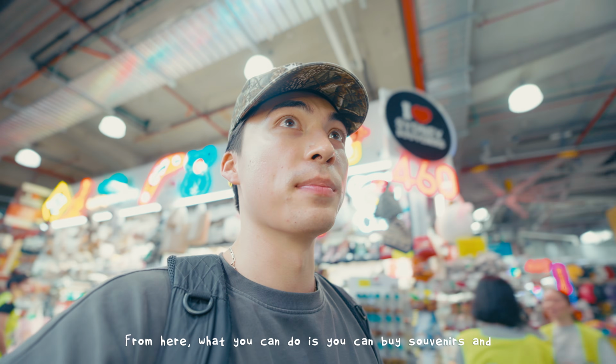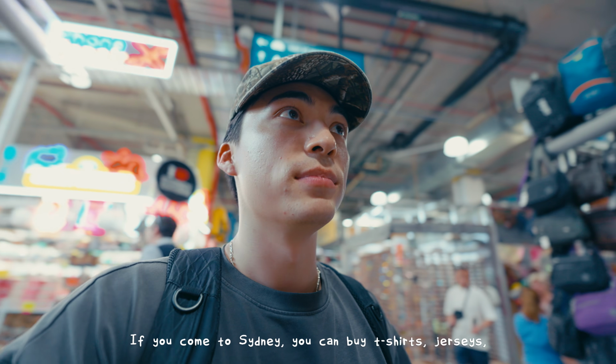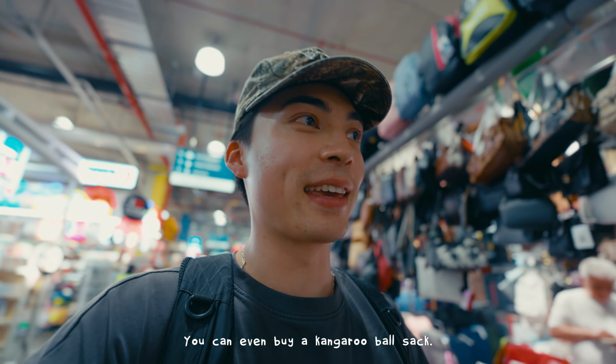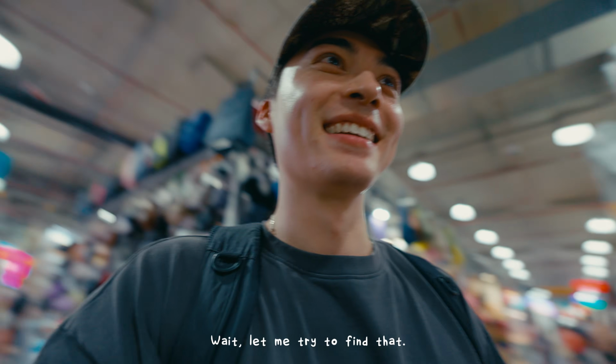From here, what you can do is you can buy souvenirs and stuff, which I highly recommend if you come to Sydney. You can buy t-shirts, jerseys, keychains, all sorts of things. You can even buy kangaroo ball sack. That's a bottle opener. Wait, let me try to find that.